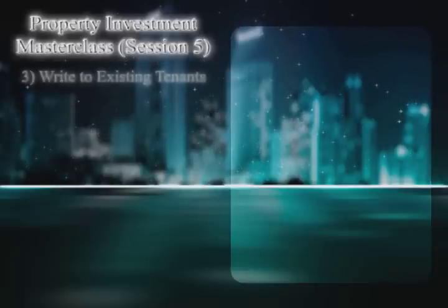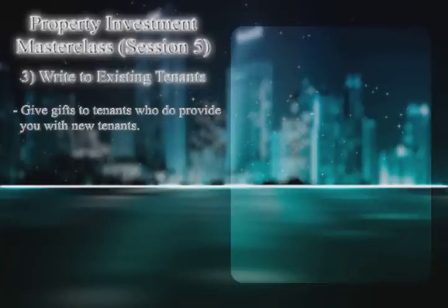The third way is to write to existing tenants. So if you've got tenants in that area, write to them directly. We write a letter to them saying, look, if you find a tenant for one of our properties, there's a £50 Argos voucher in it. If they do find someone, and it does work, and we've had a few existing tenants come through, we just go online, go to argos.co.uk and send them a £50 voucher. So your tenants can be a good resource of new tenants.